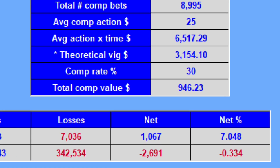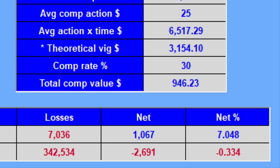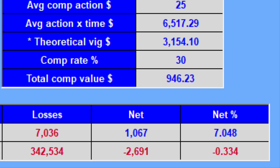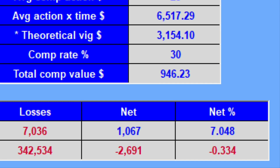So we want that to be as close to 0 as possible, or in the blue going over. We have yet to find a strategy that's consistently doing that. Now the top number, you definitely want more wagers won than you lost. You got to have more wagers won than you lost. Otherwise, it's a completely losing strategy.